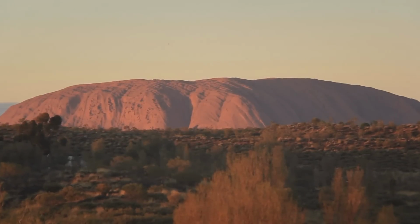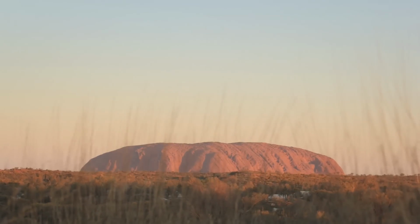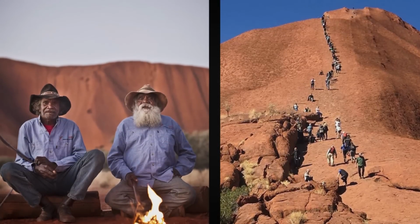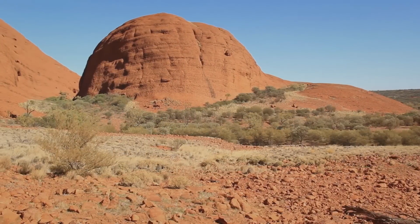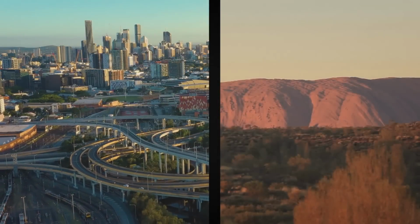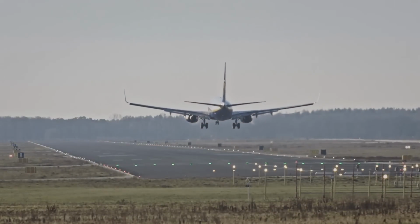For local Aborigines, the mountain is a sacred place. There are legends about it, and traditional religious rites are held next to it. In order for local people to have the opportunity to visit this place, local authorities turned the territory into the Uluru-Kata Tjuta National Park. Red Mountain has become one of the main attractions of Australia, so an airport was built 20 kilometers from this place.